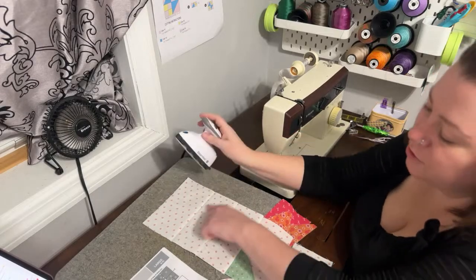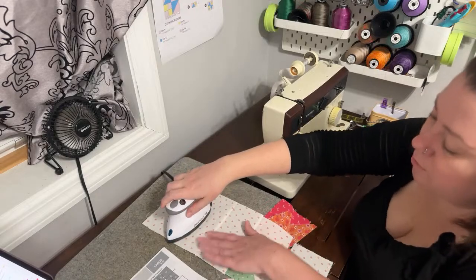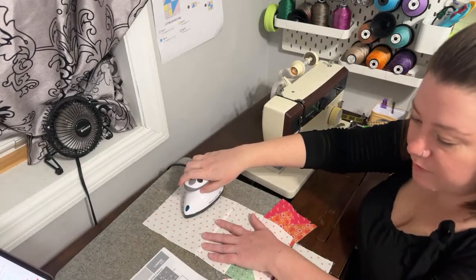And there's a crease because of the package. I'm going to see if I can press it out a little bit, but not worried about it too much. That will come out later on eventually.